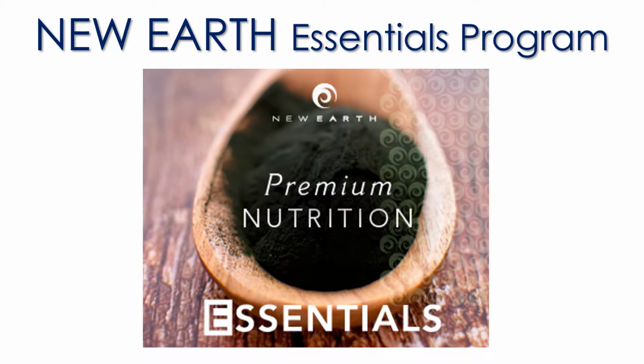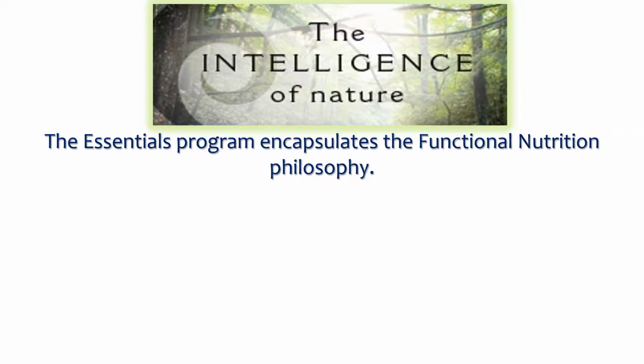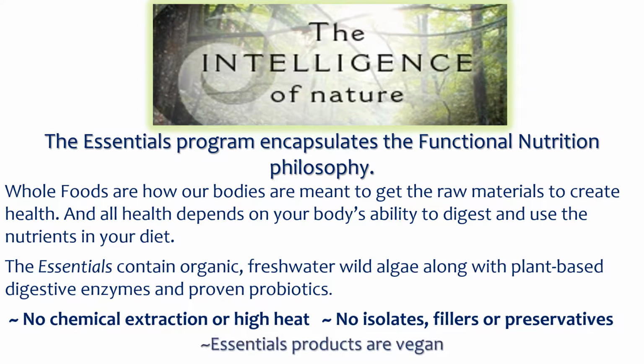The New Earth Essentials program, premium nutrition in simple-to-use packets. Essentials is based on the intelligence of nature, and it encapsulates the functional nutrition philosophy, which is that whole foods are how our bodies are meant to get the raw materials to create health. And all health depends on your body's ability to digest and use the nutrients in your diet.